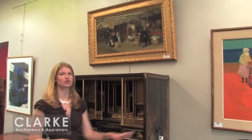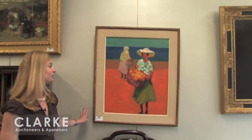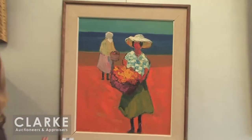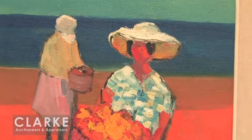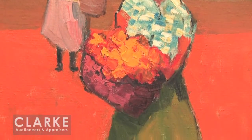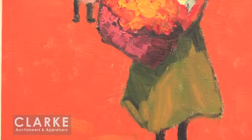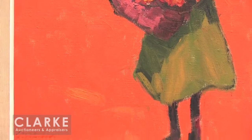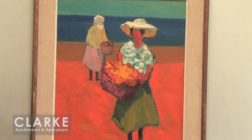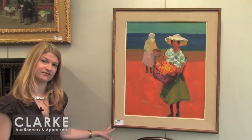The next piece I want to show you is right here, and this is one of actually 9 works by the artist, a Chilean artist, Arturo Pacheco Altamirano. And here we have a beach scene. We've got the floristas on the beach selling their flowers. And bright, colorful. The other works here, we have our landscapes, some with houses, others with figures, all with pretty modest estimates, this one at $3,000 to $5,000.